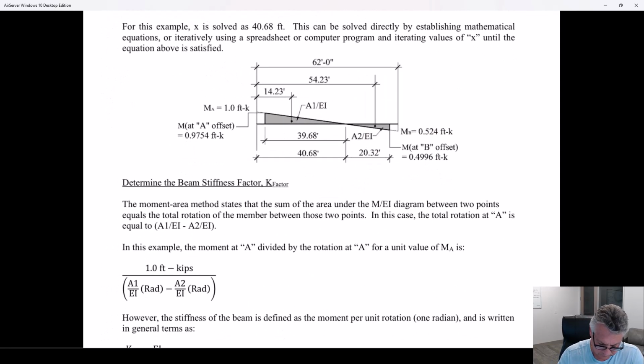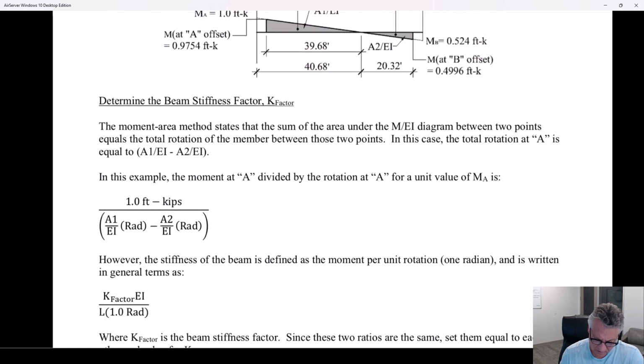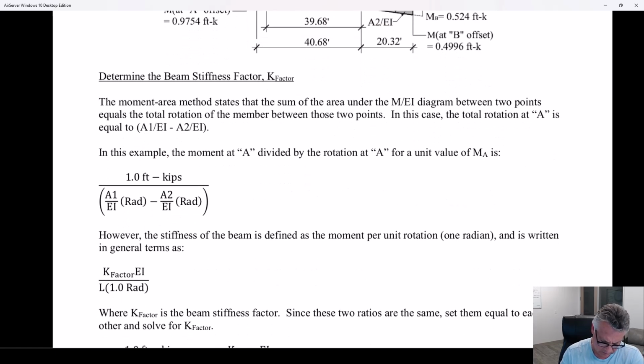That's just about it. Out of this, we need a carryover factor and a beam stiffness factor. Let's start with the beam stiffness factor. How is this going to tell us what the beam stiffness factor is? The moment at A divided by the rotation at A for a unit value of the moment is this. Remember, the total rotation is this minus this. We put on a 1 foot-kip moment. So moment divided by rotation is what we're looking at for stiffness.